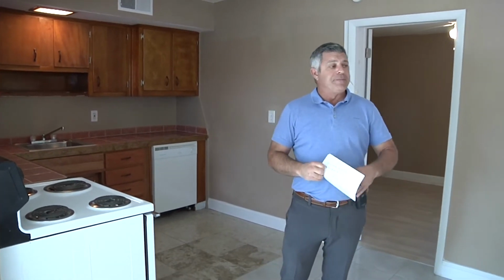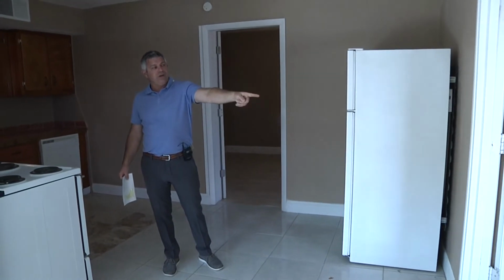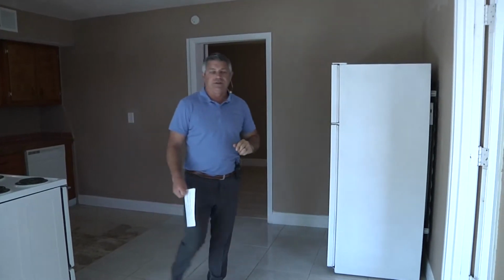US 19. Now let's go ahead. We're going to take a trip out the door here. You're going to have your utility closet, other storage areas, and you're going to have a Florida room in the back there. Let's go take a look at those. We'll see you there.